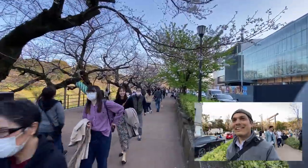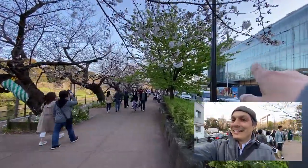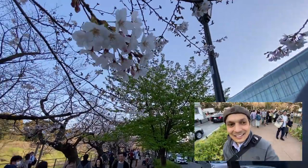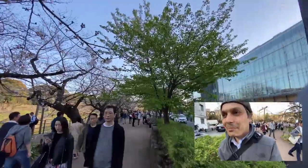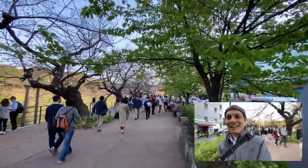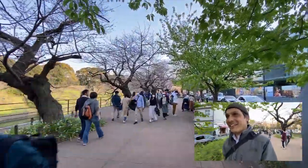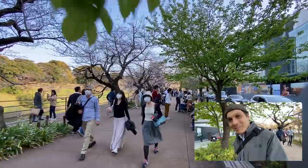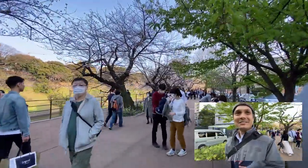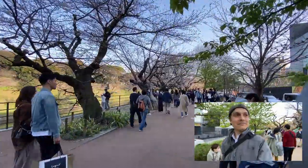See what we can see here. Yeah, there's the Indian Embassy on this side right here. Everybody stops and takes pictures. I'm trying my best to maintain a social distance. If it gets too crazy, I'm probably just going to bail, or I guess walk over on the other side.